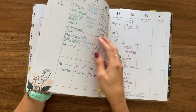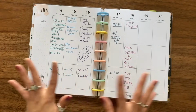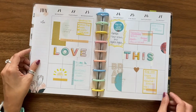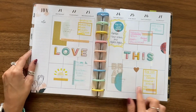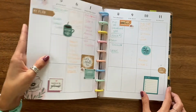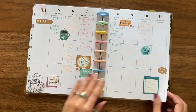Here's another time where I just used different colors and wrote on it because I needed to do something. I was teaching a lot of different classes, but I just didn't organize it. Here's one where I was like, let me see if I can draw some boxes, just kind of practicing. Here's another minimal one with some smaller stickers just to see how I like it.